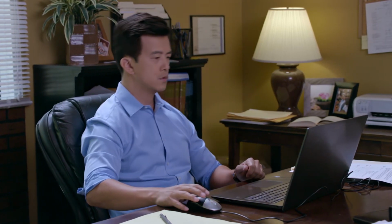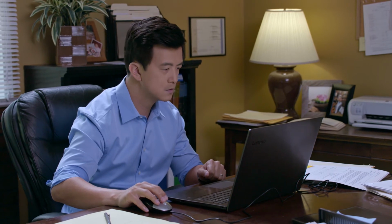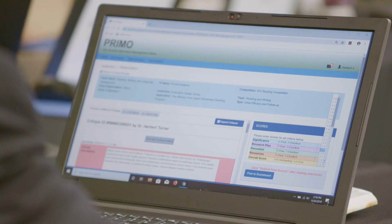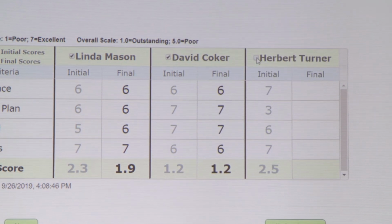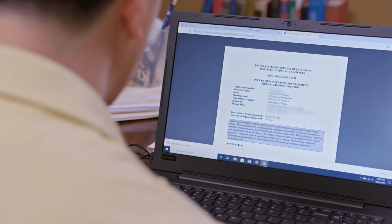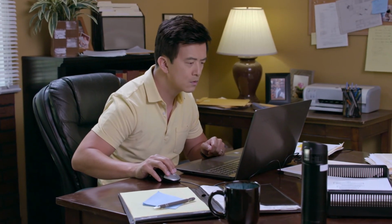If your application does not move forward to peer review, you'll be notified fairly quickly. However, if your application does move forward, you might not receive any updates until after the panel meeting. If your application moves forward to the full panel meeting for discussion, you'll receive feedback on the PRIMO ANS system, including the primary reviewer's critiques, a summary of the panel discussion, and the average criterion and overall scores from the entire panel. If your application does not move forward to the full panel discussion, you will still receive reviewer critiques in the PRIMO ANS system, but without final scores. This is because scores submitted prior to the panel meeting are considered preliminary. If the application isn't discussed by the full panel, it does not receive final scores.